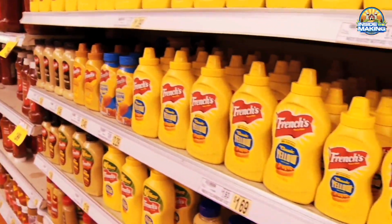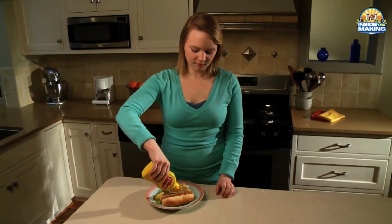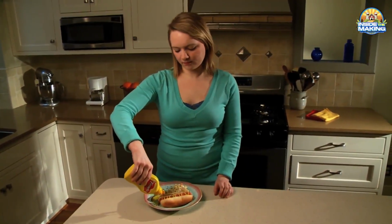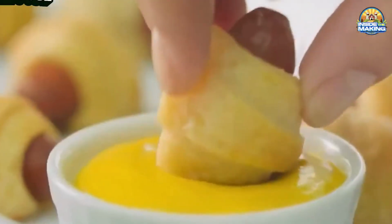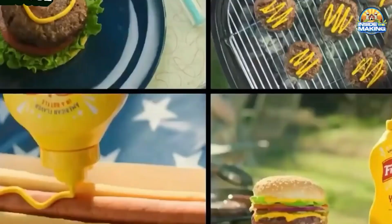Year, Heinz produces over 100 million pounds of mustard. But here's the crazy part. Not a single drop contains yellow mustard seeds. So what's really inside that bottle? Why does it taste so different from any other mustard?